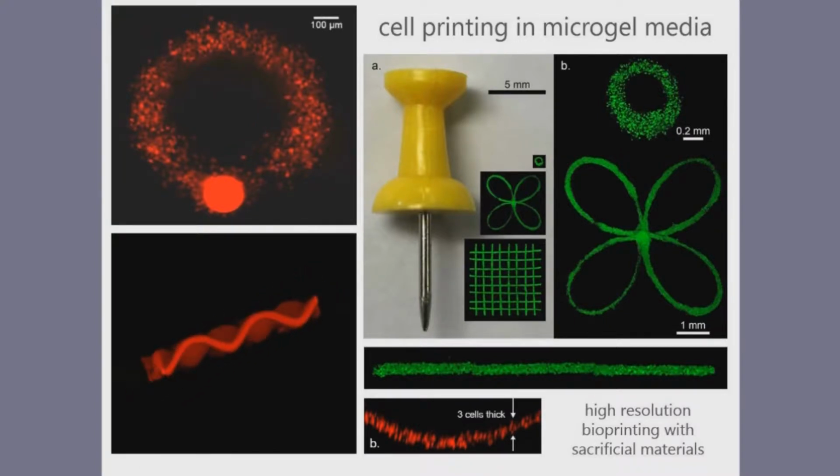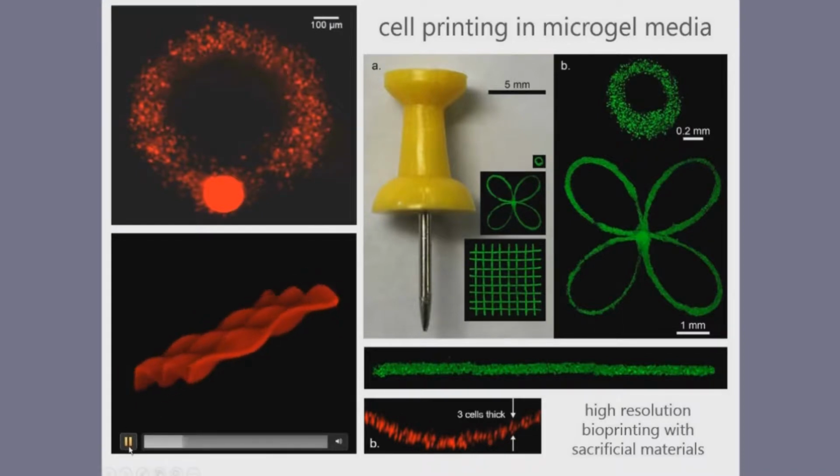This object rotating in the lower left was printed out of cells and then imaged at very high resolution. With this approach, this wavy manifold could be printed as thin as 3 cell diameters. So high-resolution bioprinting within sacrificial materials, like jammed granular microgels, has been demonstrated.